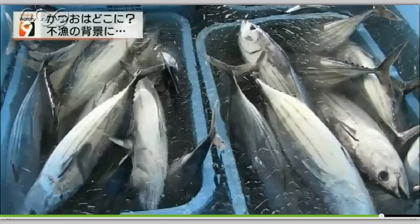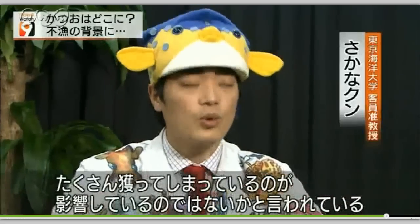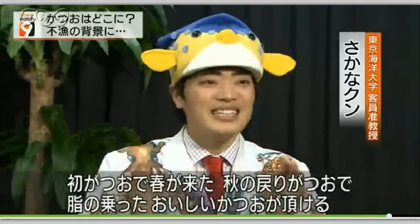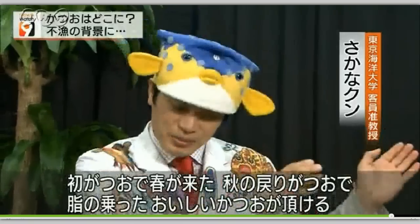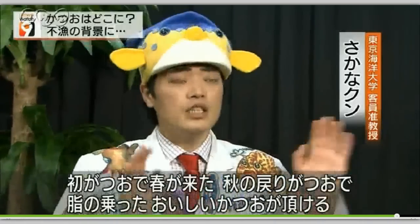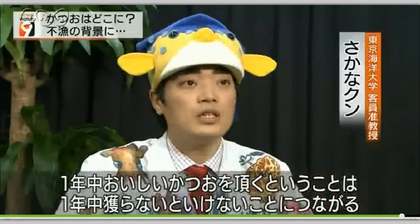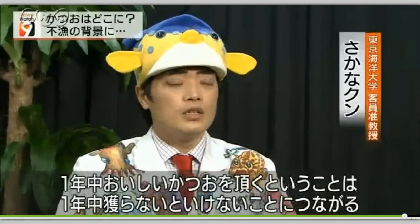Sakana-kun has another concern. He says he fears excessive fishing may also have contributed to the poor catches this season. He points out people in Japan enjoy eating skipjack twice in a year, in spring and again in autumn. He says fishing operations that operate year-round have led to overfishing and a reduction in fish stocks. He says people need to work harder to preserve the stocks.